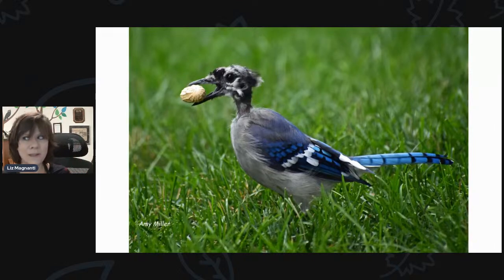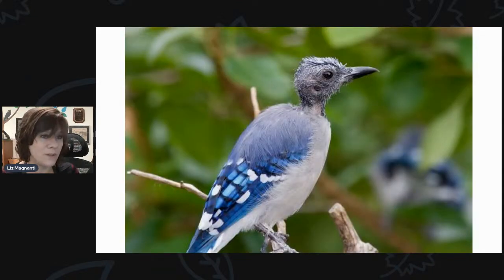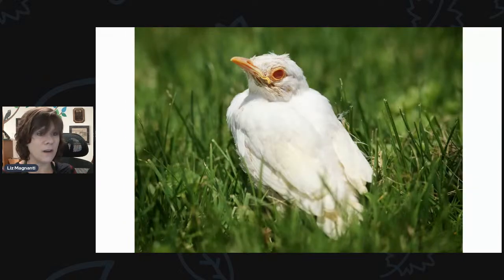So they can look really, really strange during this time, especially cardinals and blue jays are both known to do this. But it's totally fine. You don't have to worry about the bird being sick or anything like that. It just looks a little jarring. They almost look like miniature vultures. So this is something you might see in your yard.